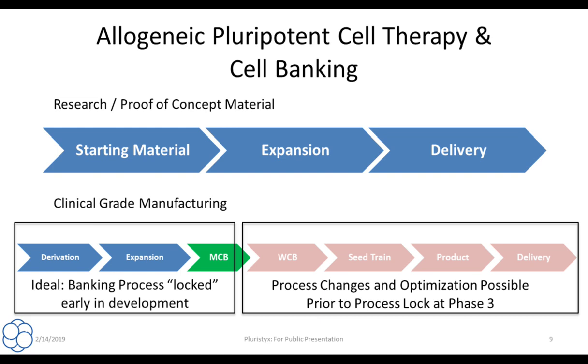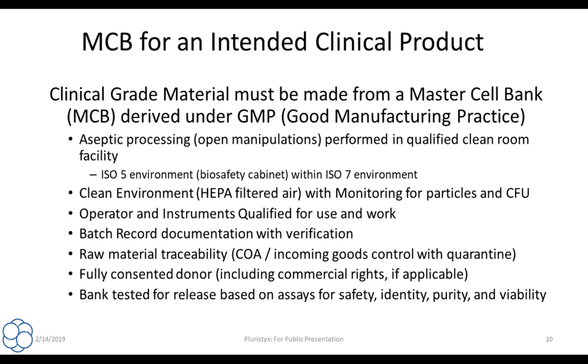All that in pink, you could potentially make process changes and optimization prior to process lock in advance of your registration trial, which is usually phase 3. But if you have, say, an orphan designation or an advanced regenerative medicine application that's approved, that could potentially be phase 2B or something like that. But you need to potentially optimize the process from the point of the master cell bank derivation, and you have room and time for that. You don't necessarily have it for the banking process of the master cell bank.